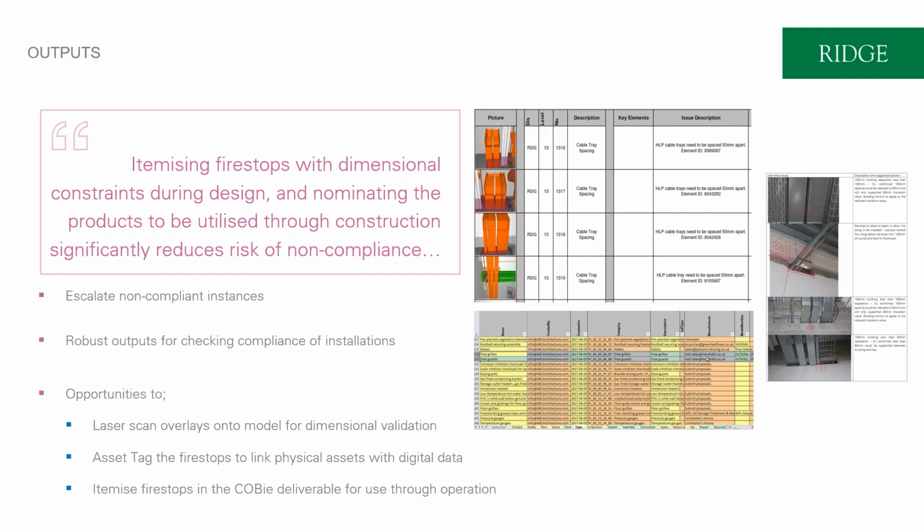So by adopting this process, we have an opportunity to output each individual instance of a firestop as a line within the component tab as part of the COBie deliverables, which is a step change and starts to better align with the thought process of the golden thread. But if we're validating or making compliant design through the models, we can overlay point cloud data from site directly onto those models to demonstrate compliance from the desk. And we have an opportunity also to asset tag alongside the fire stops to provide a link between the physical asset and the digital data that's contained about it within the COBie dataset.